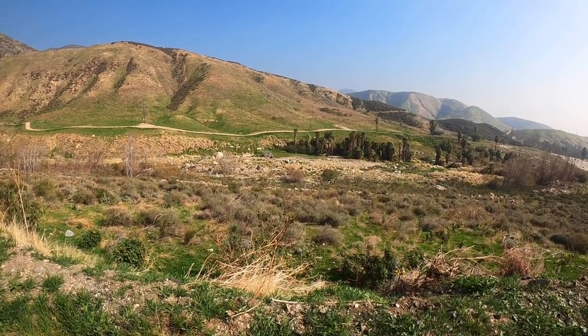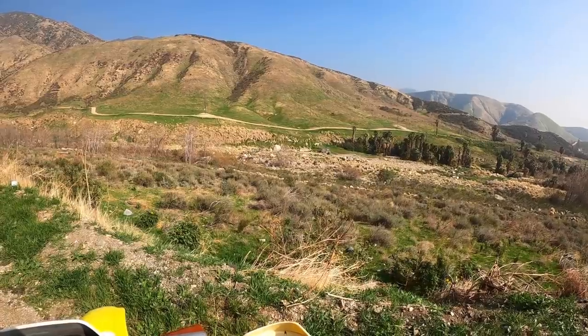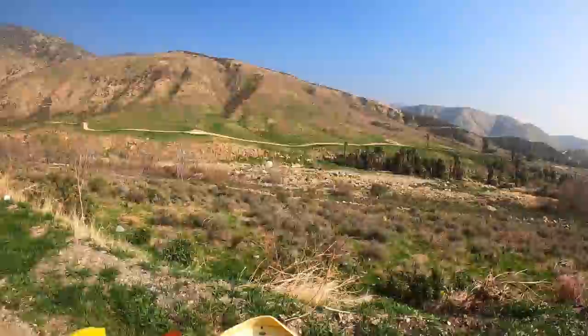Oh, look, you can see the hot spring steaming tough right now, too. Oh, shit, there's somebody down there. There's like two or three people down there. Looks like they're sunbathing on the cement down there.